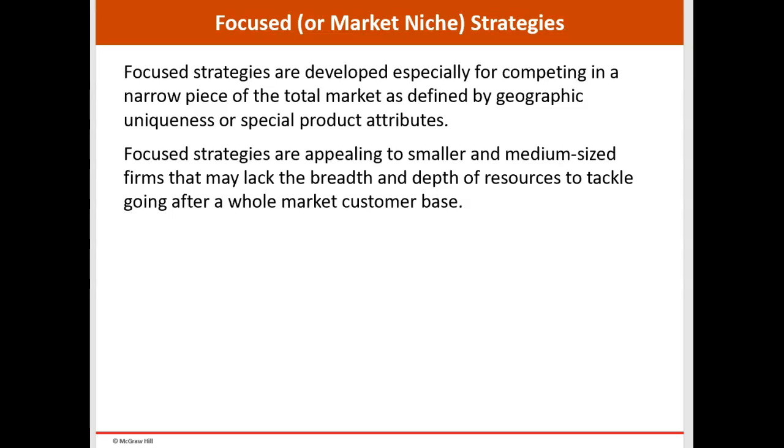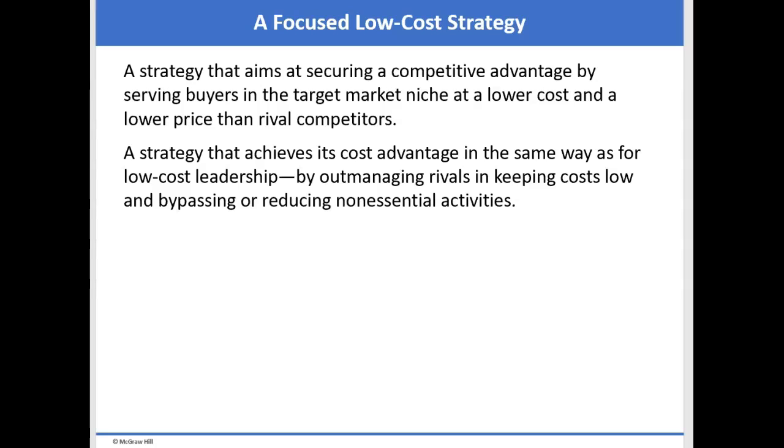Now, what sets focus strategies apart from these broad low-cost or broad differentiation strategies, the two strategies we just talked about? A focused strategy, for a niche market, is concentrating your attention on a narrow piece of the total market. So a focused low-cost strategy is aimed at securing the competitive edge based on low cost or differentiated items. You become increasingly attractive as more of the following conditions favor your approach. The strategy achieves its low cost advantage in the same way as low cost leadership, by outmanaging rivals in keeping costs low.